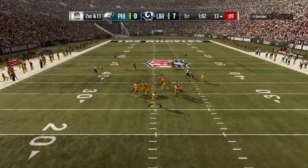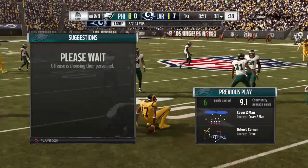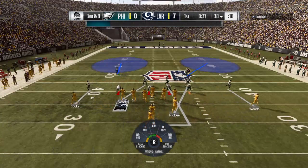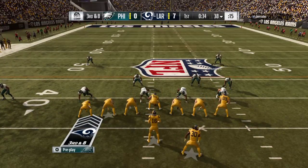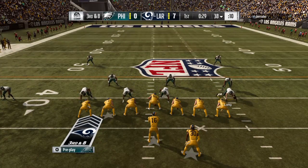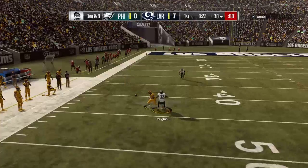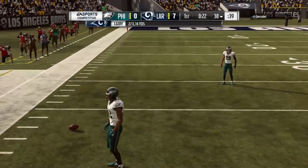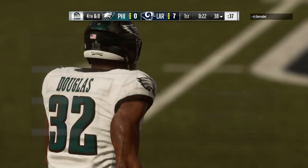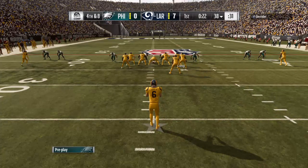On 2nd down, here's Goff. And he'll find his target. Woods, it's complete. And he'll be brought down shy of the 40 at the 38-yard line. 6 yards is the pickup, and that'll lead to a 3rd down. Throwing on 3rd, Goff. And that is incomplete. Certainly looked like they were getting ready to convert there on 3rd down, but what an effort to get his hand on that one, knock it away, and brings up a 4th down decision. So on 4th down, here's Johnny Hecker to punt it away.